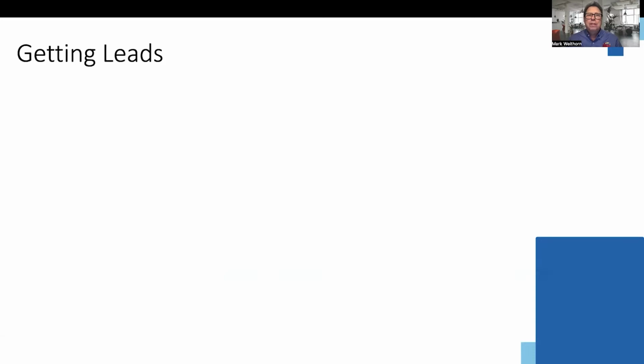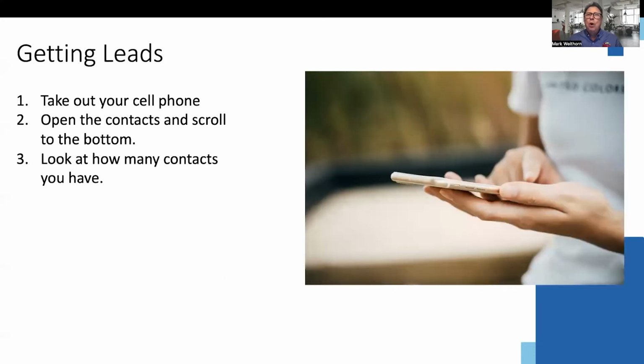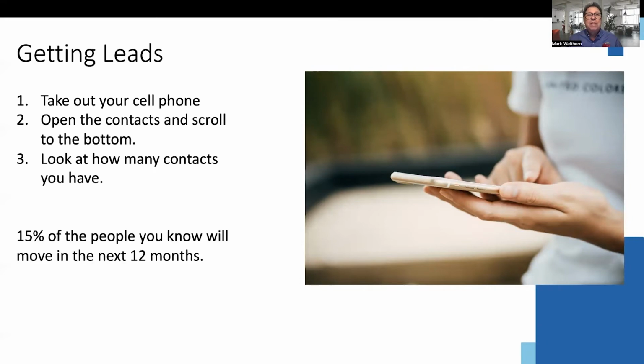Now the hard part, getting leads. Grab your smartphone, open the contacts and scroll down to the bottom. That will show you how many contacts you have. The National Association of Realtors states that 15% of the people you know will be moving in the next 12 months. If you have 500 contacts, 75 of them will be moving. This is called low-hanging fruit.